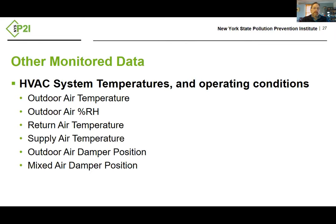And then finally, there are some other things that you can measure. So outdoor air temperature, relative humidity, or other measures of moisture in the air. Return air temperature, supply air temperature. If you have a building automation system, you'll probably have access to all of this. But I'm not going to go into the details here because our next speakers are going to cover that.